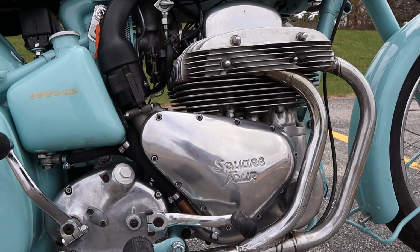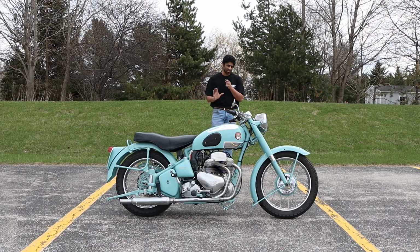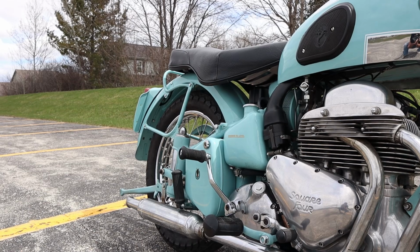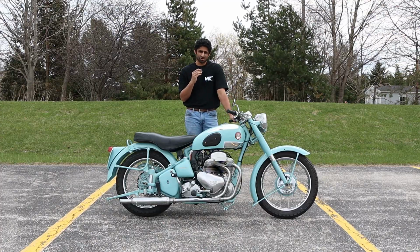For the observant viewer, I've teased this motorcycle a few times. I've talked about this bike a few times. In the last video last week I mentioned there's a British bike coming to the channel soon, and this is it. These are really special machines. You never see Square 4s out in the wild. This is a 54 and it's had a long journey to get to where we are now.